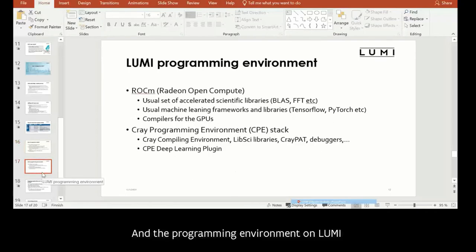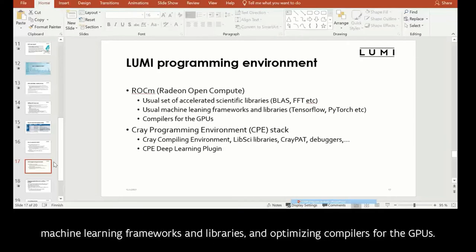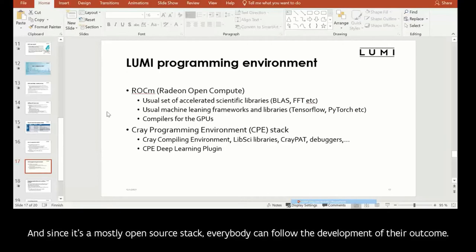And the programming environment on LUMI will be based on AMD's Radeon Open Compute stack, which provides the usual set of scientific libraries, machine learning frameworks and libraries, and optimizing compilers for the GPUs. And it's an open source stack. Everybody can follow the development of the ROCm.